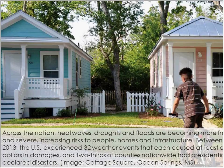So our resilience work at Enterprise has been growing. We've really responded to an increasing frequency of heat waves, droughts, floods, increasing risks to people, homes, and infrastructure.